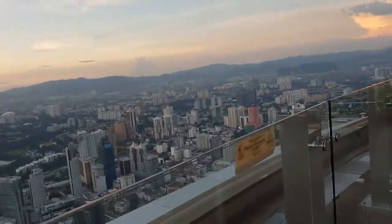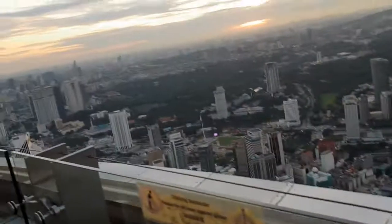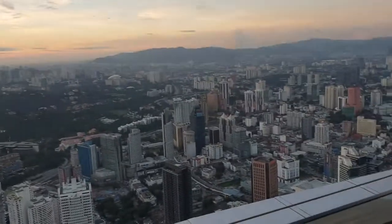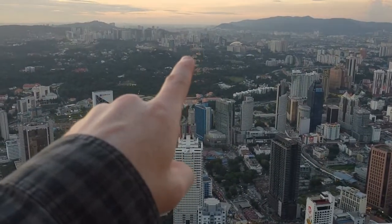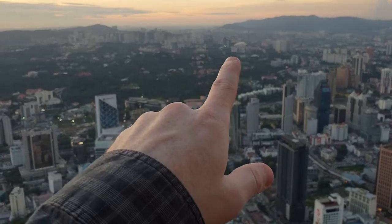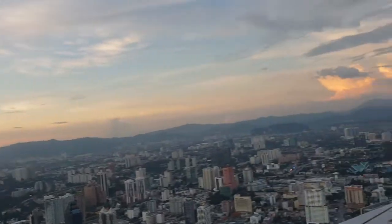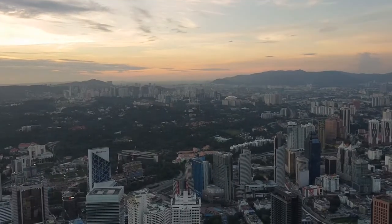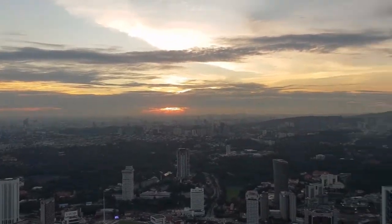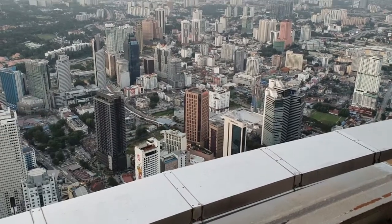And as I've mentioned several times, I do think these views are quite breathtaking. This by far has been one of the best things about KL. And way down there, there's a mosque. And it looks like there's yet another mosque down that way. And yeah, the views just really are incredible. Down there, right there, there's a Sheraton Hotel.